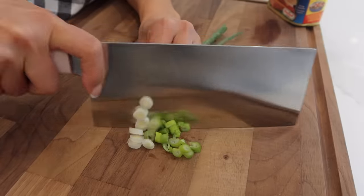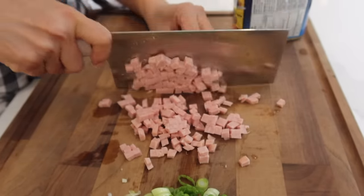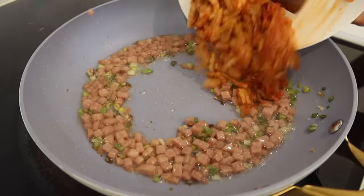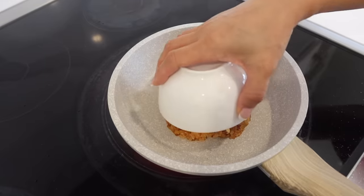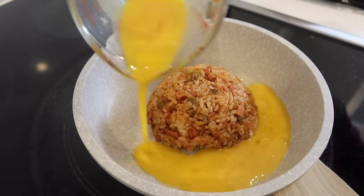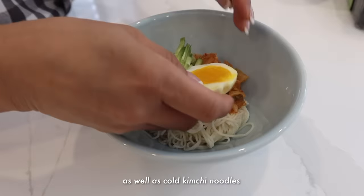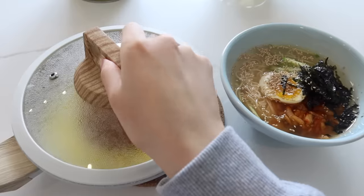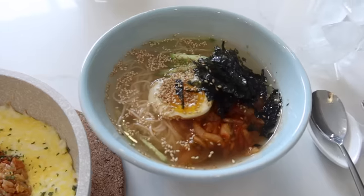I woke up really late today because I was editing all night yesterday, but I'm gonna go eat. I'm having kimchi fried rice with cheese and egg, and I also have kimchi mari guksu.